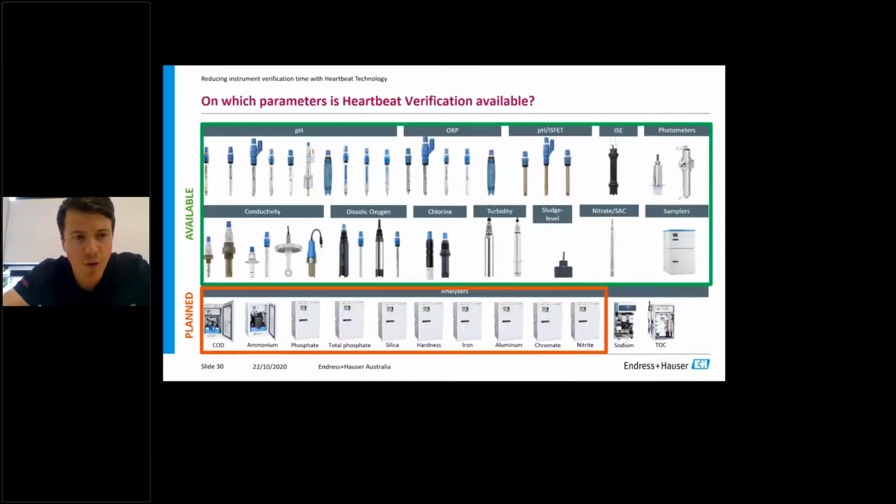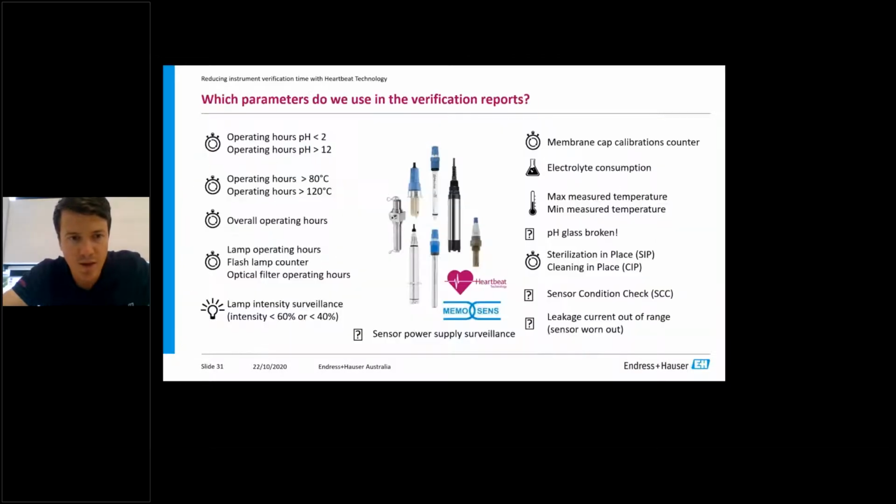At the moment, we have heartbeat verification available for all of the probes you see above, and then also for our samplers. So just as Gus and Taylor had explained before, what kind of parameters are we looking at when we generate heartbeat verification for liquid analysis? So on the next slide, you'll see a brief snippet of some of those parameters. The portfolio being so large, there are hundreds and hundreds of parameters you can pull from these probes to generate the verification report, and then overall to generate the health status of your probes. I've just shown you a brief snippet of it here.